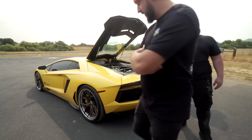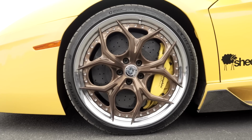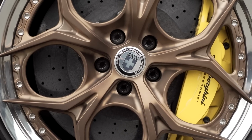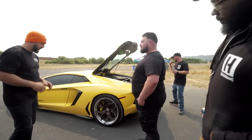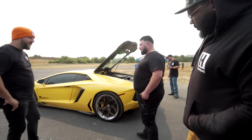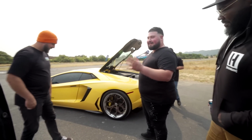So you said you got wheels on it and people recognize it by the wheels. What are these? TJ Hunt put these HRE wheels on because every car that TJ got has HREs. And it's a special color too. Do you know the name of that color? Bronze. It looks like a dark bronze.